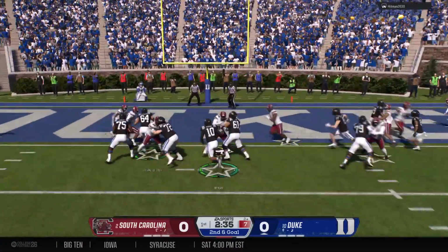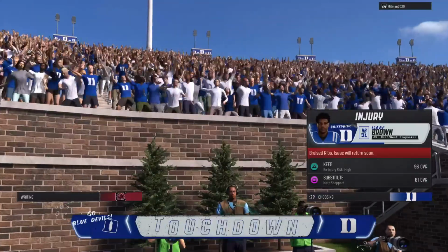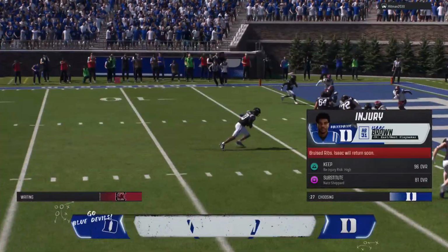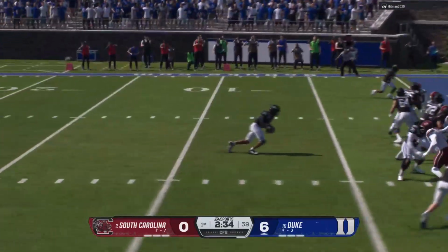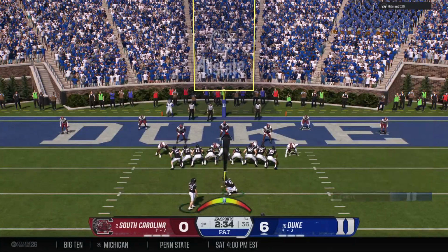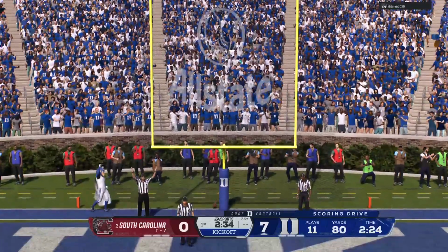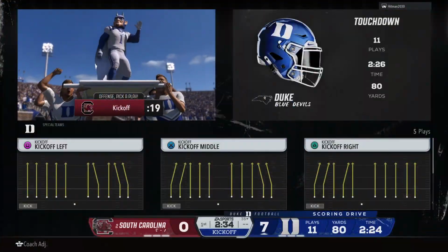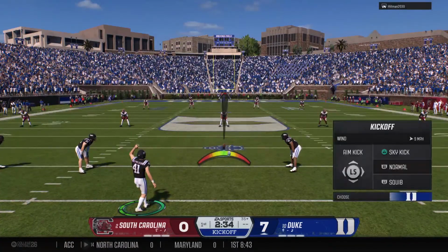That's a designed quarterback keeper. Loaders into the end zone. Touchdown, Duke. This is why this offense is one of the more dangerous offenses in the country. The quarterback and his legs. It's one thing to try to stop him throwing the football, but you better keep eyes on him because you can see not only can he get out into the open, he has got serious speed to take it to the house. And the extra point was up and good.